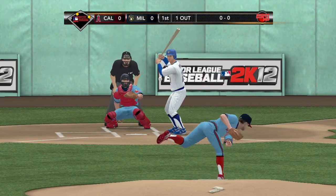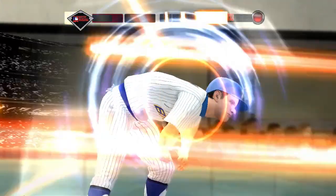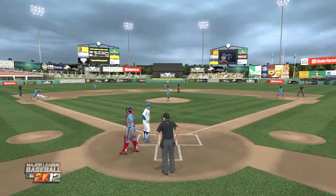Oh, both runners on the move. Oh, and they succeed on it. That's a double steal. Nice play. He had a great jump right there. Great acceleration. They couldn't get him with the throw. That's a great secondary lead that allowed him to get in easily.